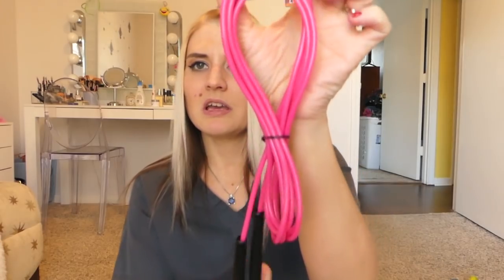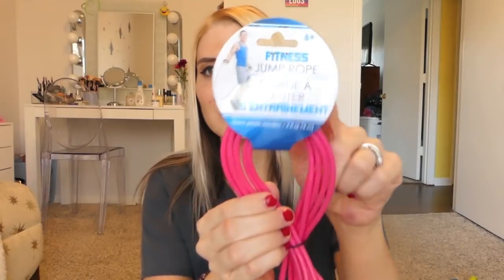I also picked up the fitness jump rope in the pink color with the black handles. You guys, anybody that works out will tell you, and I'm not even somebody that works out, but jump rope is the best cardio you can possibly do ever. It really gets your heart going. So I think I am going to start doing jump rope because I actually like to jump rope. So I did pick up one of these.